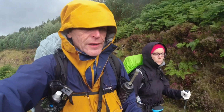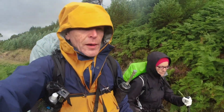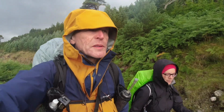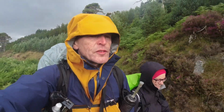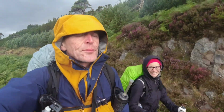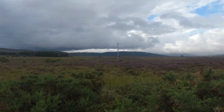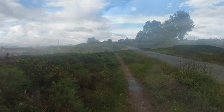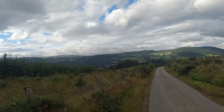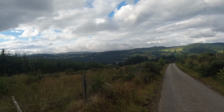Bad day for weather. It's been raining, the sun came out, it's been raining while it's been sunny, it's been freezing, we've been sweating our tits off, and we're on the way into Drumnadrochit. Things are getting a bit flatter. We haven't seen Loch Ness for a while, but that down there is Drumnadrochit.